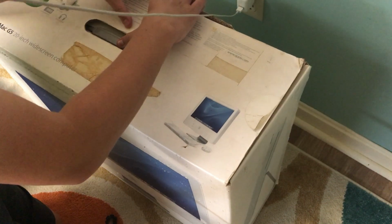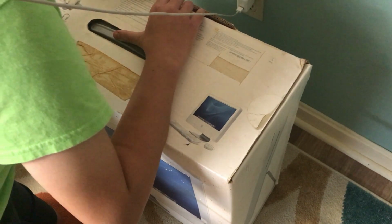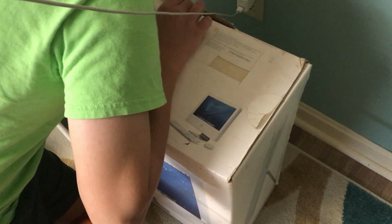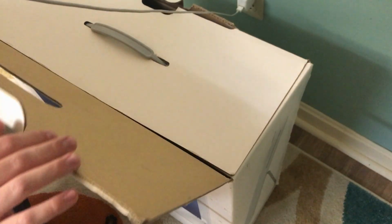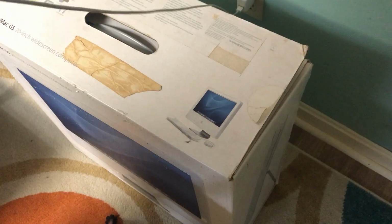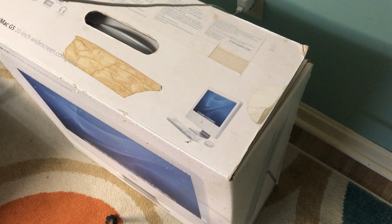So, this belongs to a friend of the family, and how do I even get this open? There we go. And oh boy, yeah, I'm gonna have to move my tripod. And apparently it was given to me, so holy crap. I am now the owner of an iMac G5, and I can't believe this. This is so cool. I just need to find where I'm gonna put it.